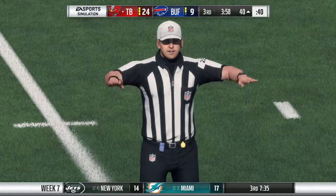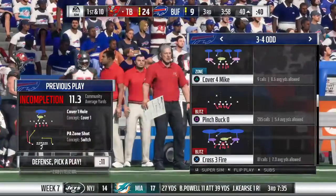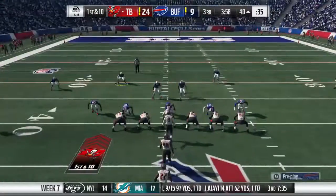Wait a second. They did not accept that after the incompletion. What? Your look is just as puzzled as mine. I got nothing for you here. You have to take that penalty, don't you? It's free yards.